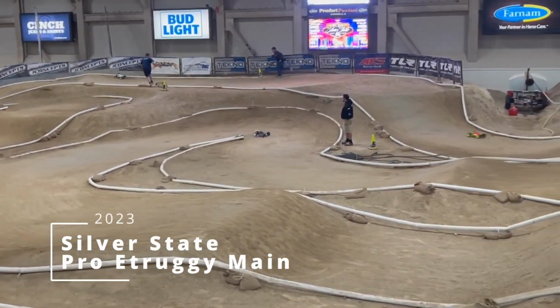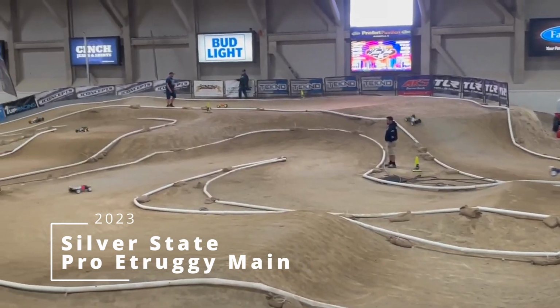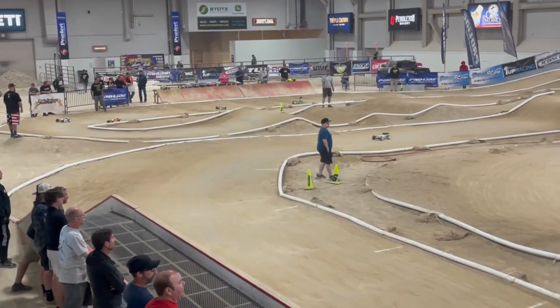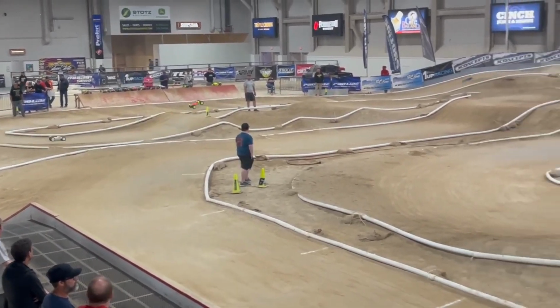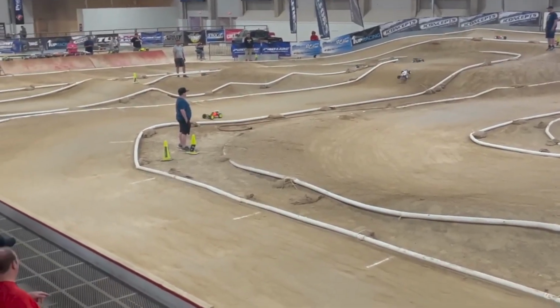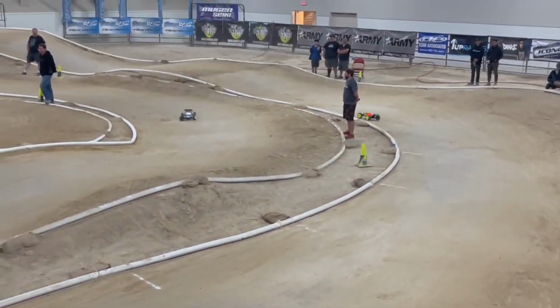Truggy is basically a stretched out and larger buggy. They're wider, slightly longer, usually more powerful, and use bigger tires. Sometimes you'll see them using different bodies too, but for the most part they are pretty much just bigger buggies. However, even with those small changes, Truggies drive pretty differently compared to their buggy counterparts.